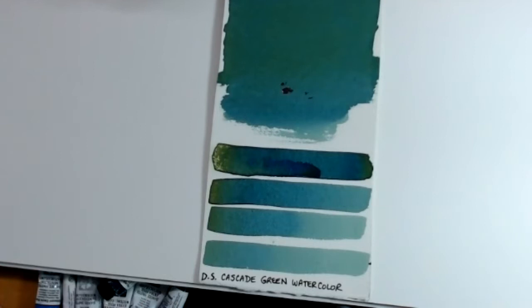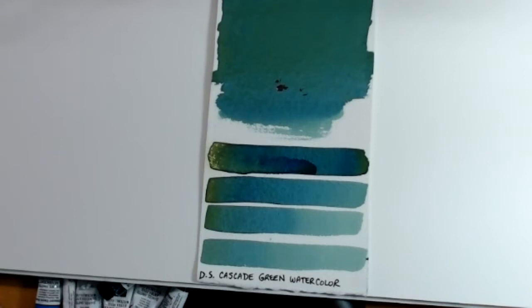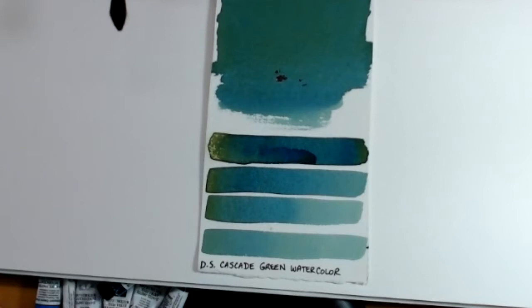So I had one artist, Julie, say that she had left her painting with Cascade Green and came back, and it was like gnomes had taken over her artwork, because she knows she didn't use blues and yellows, and she saw that on her artwork. And it was because of the Cascade Green and how it comes apart. So very, very interesting color. And Nicolas uses this one.